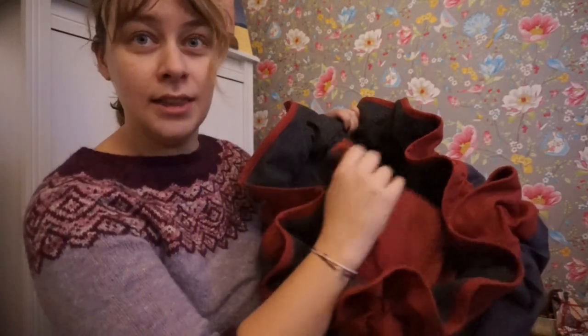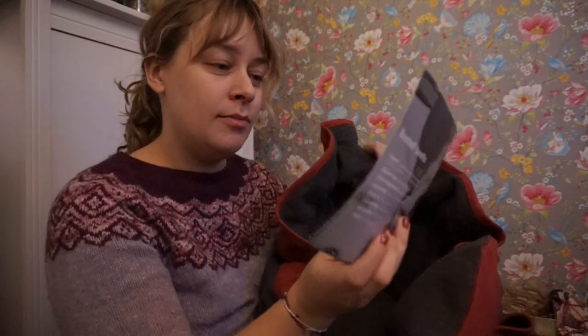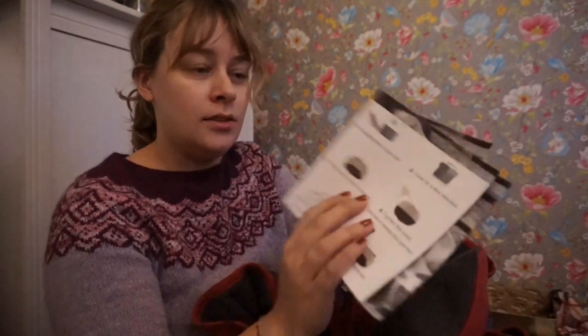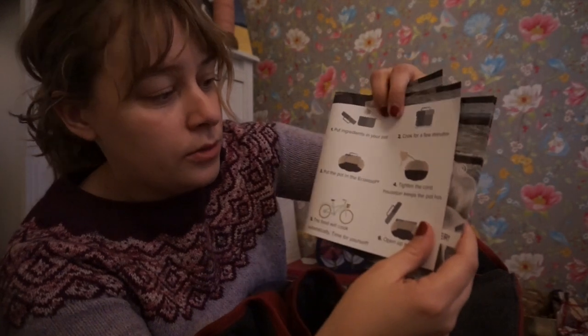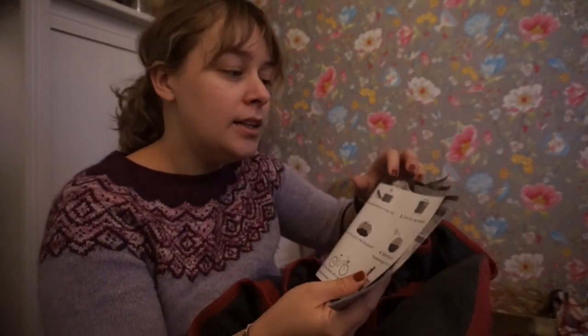So it has a little lid, and you put the pan, pot, I don't know what the word is. You put your pot in there, and your food will just continue to cook, and it won't burn, and yeah, it'll take a bit longer, but I thought this was super interesting. See here. So you put the ingredients in your pot, put it on the stove, cook it for a few minutes, put the pot in the Eco stove, close it, and then after a while you can eat it.